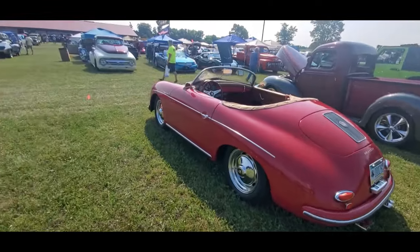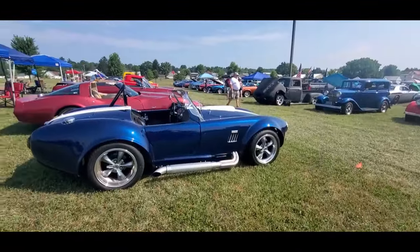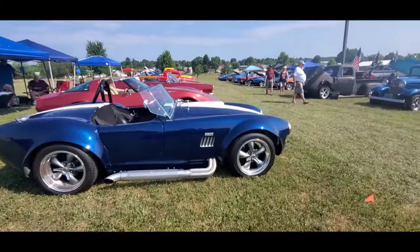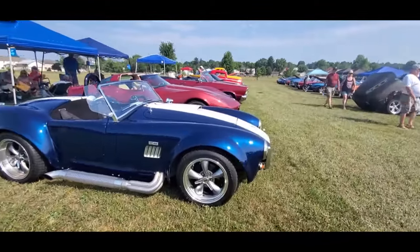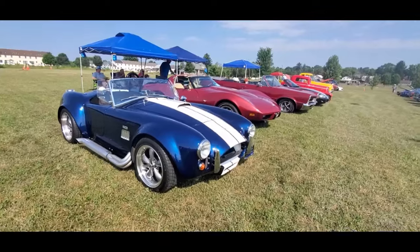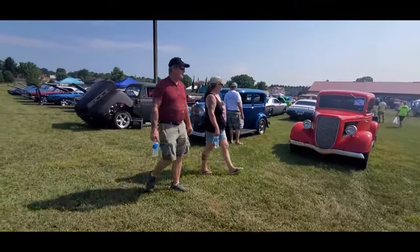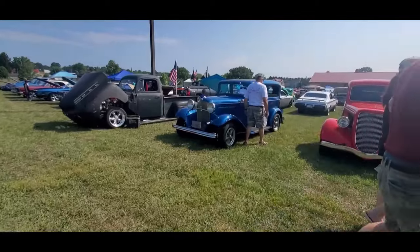Yeah, it's funny that the replicas really, it's like the Cobras. They're truly finer than that. I'm going to have to cut because of the music. Oh, no, good, we've got the music stopping. So I'm going to grab these hot rods over here. Everyone loves a real sweet rod.